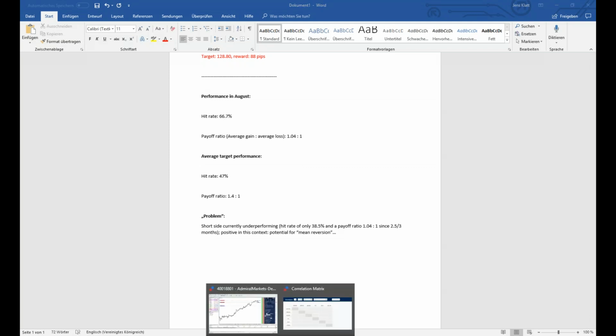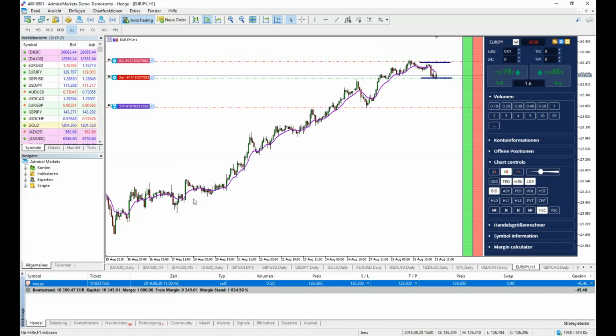No coincidence that obviously we had a very favorable market environment since the midst of June here, August, I'm sorry. We've seen a nice upward structure playing out, and in fact, the long side added enormously and very positively to the overall positive result for the month.